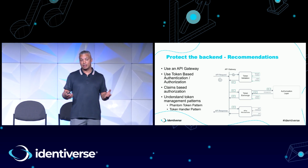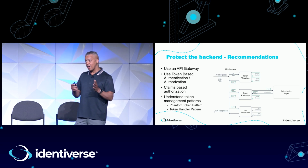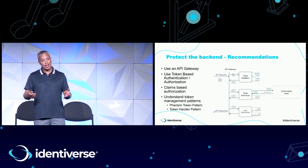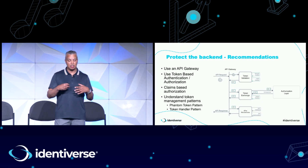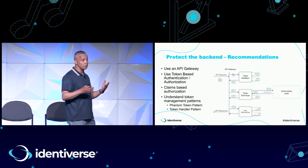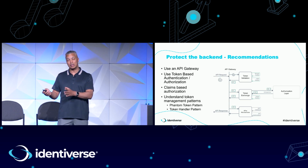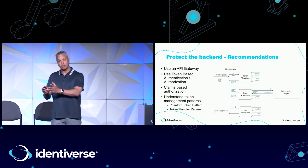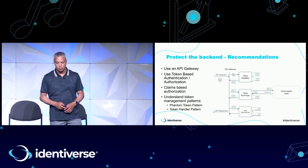I've mentioned token-based authentication and authorization. It's really important to have a standard way to interact with services on your back end. When doing that, you enable yourself to take advantage of claims-based authorization, and that really is important to be able to set policy. And if you're in a microservices-based architecture on the back end, that still allows you to not only do a coarse-grained level of authorization, but you can also use claims-based authorization to do fine-grained authorization on the back end. Highly recommended you do that.